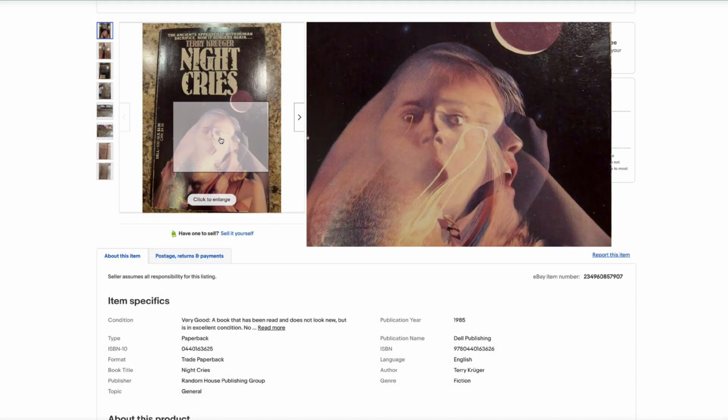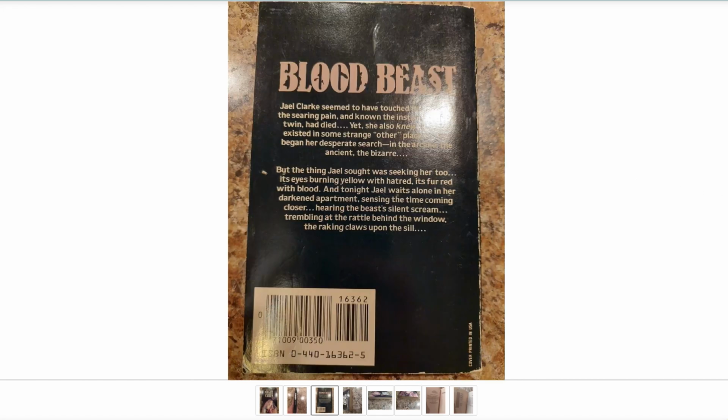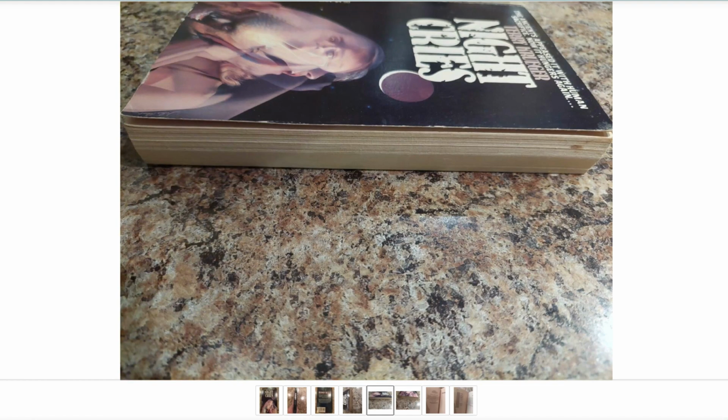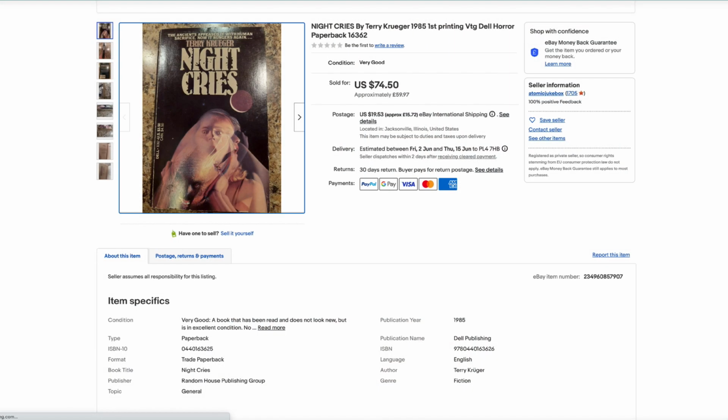Night Cries, $74.50. Once again, an author I'm not familiar with. Terry Kruger. All I can think of is it's one of those paperbacks from hell, possibly got a bit of a reputation. Certainly looks interesting, doesn't it? But not one I've come across before, but I thought, that looks interesting. So I wanted to include it.